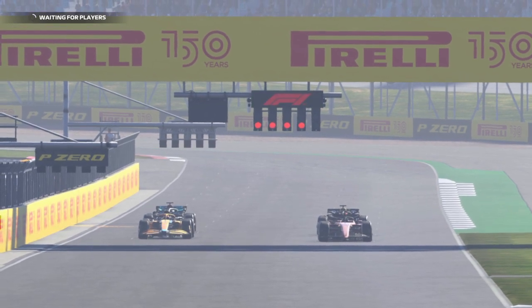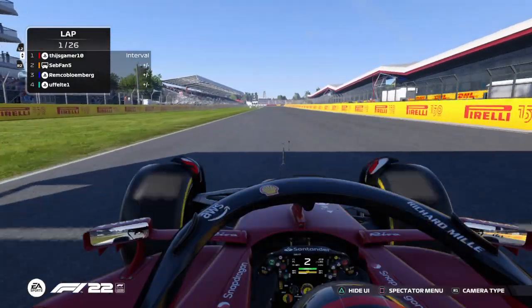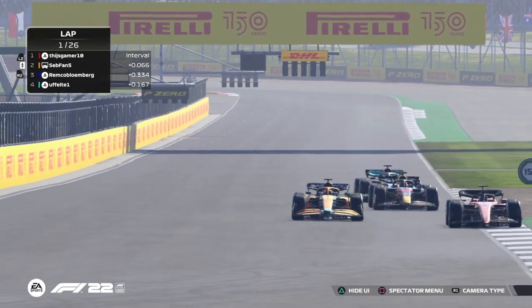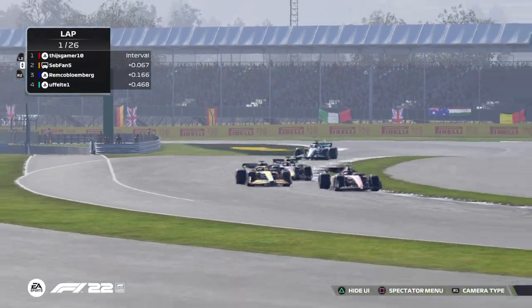But here we go. The 5 lights coming on in front of the drivers. It is Tice on pole, Brett alongside, lights out, and away we go. And it's a very good start from Brett, who manages to come alongside Tice already going into the first corner. He has the inside line. Will he stay there though as it heads into turn 1? No, he doesn't quite manage to keep the inside, but now Tice keeps the lead.